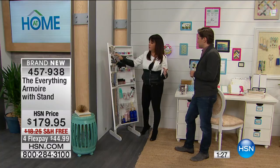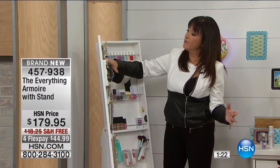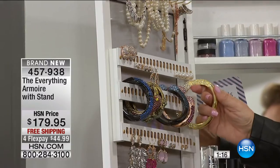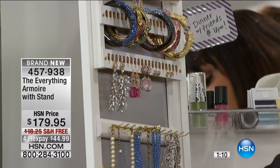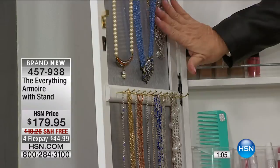This is wood from renewable resources. I want to point out to you, these are brass hooks. We have a backing that's beautiful stainless steel. Look at all these earrings that it holds, but if you don't want it to hold earrings, it gaps your collection. Look at this. I put some of my bangles on here, so it really holds it all. Look at, my necklaces are not tangled. Everything is right here at your fingertips.